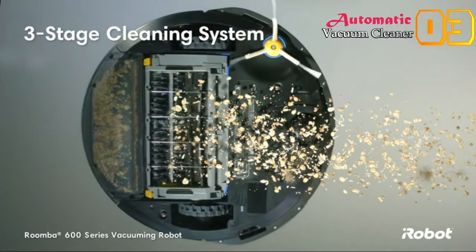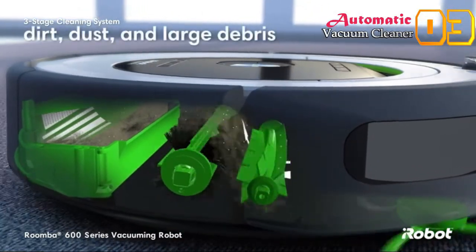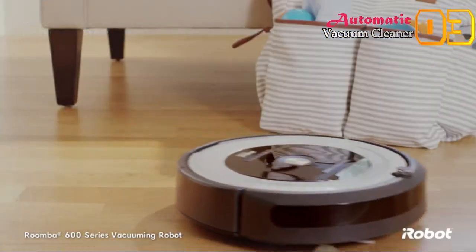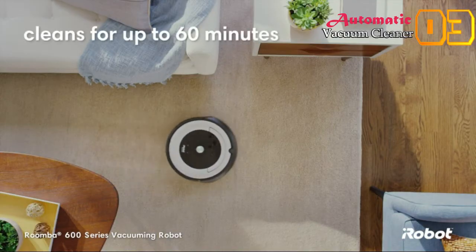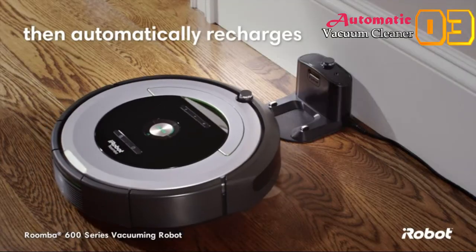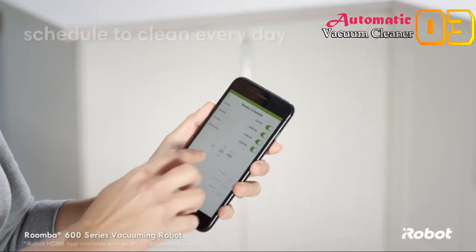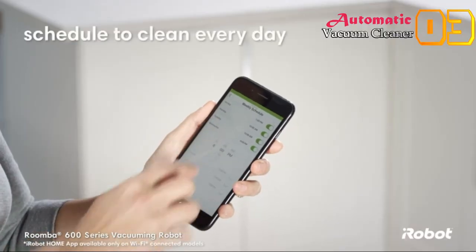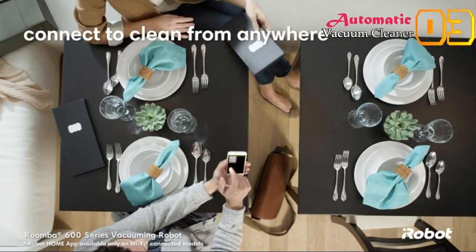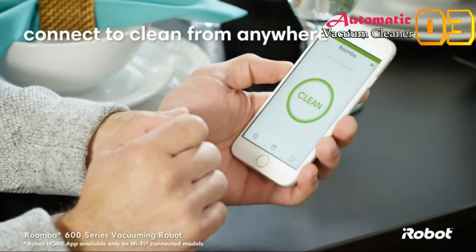The patented three-stage cleaning system loosens, lifts, and suctions dirt, dust, and even large debris. The Roomba 600 series cleans for up to 60 minutes, then automatically returns to the home-based charging station, so it's always ready to clean. You can schedule the robot to vacuum every day of the week. And with the iRobot Home app, you can connect to clean from anywhere, anytime.